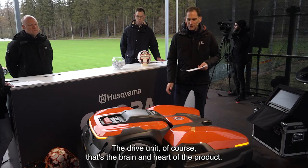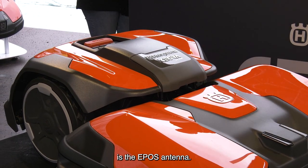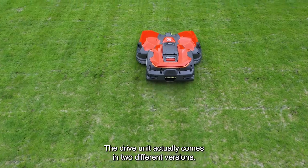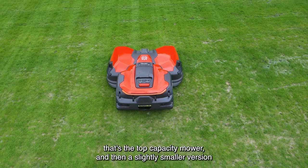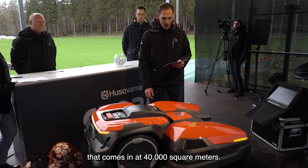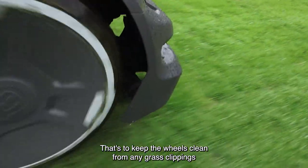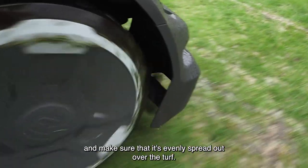The drive unit, of course, that's the brain and the heart of the product. At the top here, underneath this plastic part, is the EPOS antenna that gives us the possibility to know exactly where we are with very high precision. The drive unit actually comes in two different versions. One being able to deliver the 50,000 square meters, that's the top capacity mower, and then a slightly smaller version that comes in at 40,000 square meters. At the very rear, you can see that there are rotating wheel brushes here, and that's to keep the wheels clean from any grass clippings and make sure that it's evenly spread out over the turf.